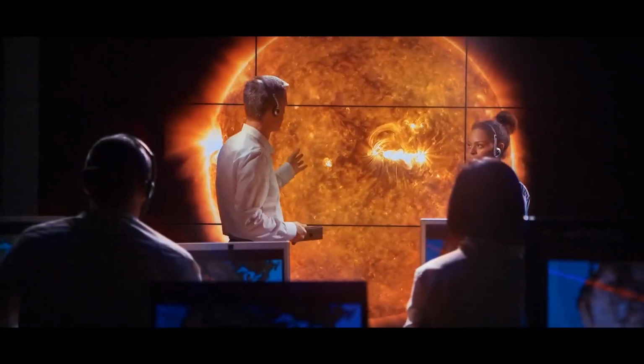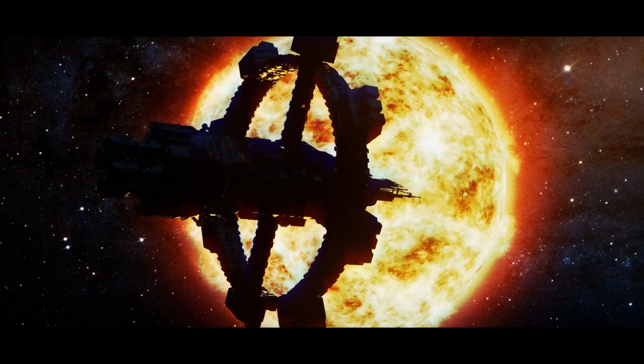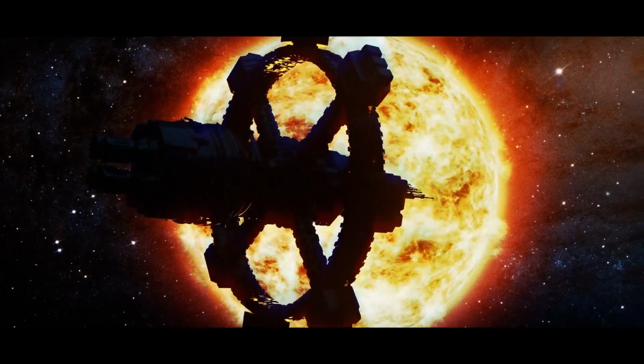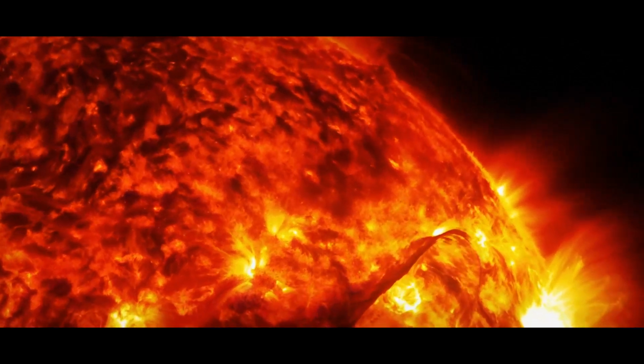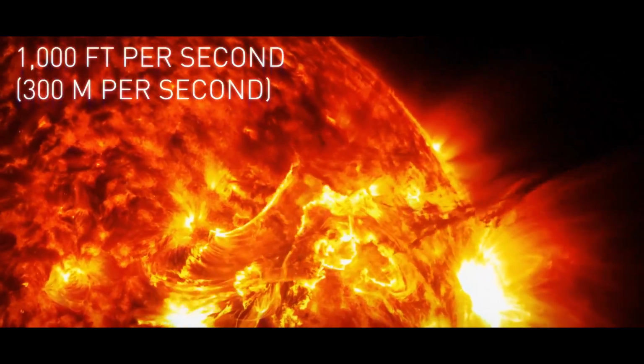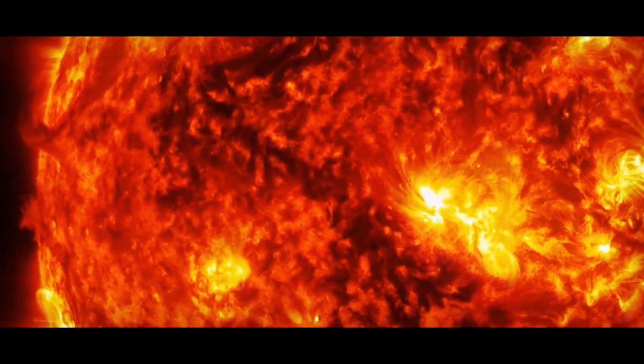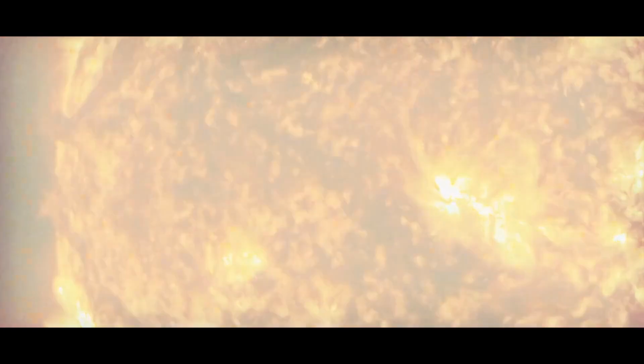When disastrous magnetic field collisions occur at the sun's equator, they cause ginormous tsunamis of plasma. These tsunamis move across the star's surface at a speed of 1,000 feet per second. Such a tsunami can last for weeks at a time. They happen almost every decade.